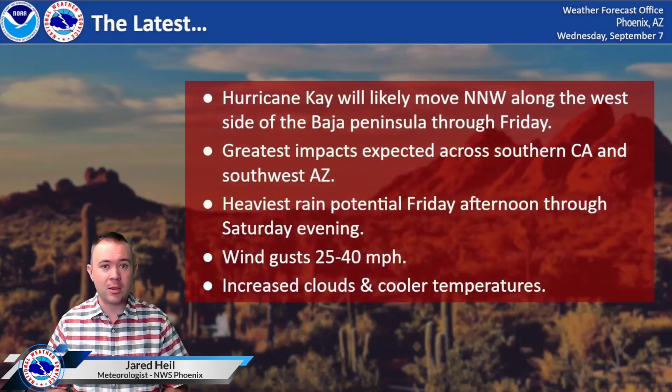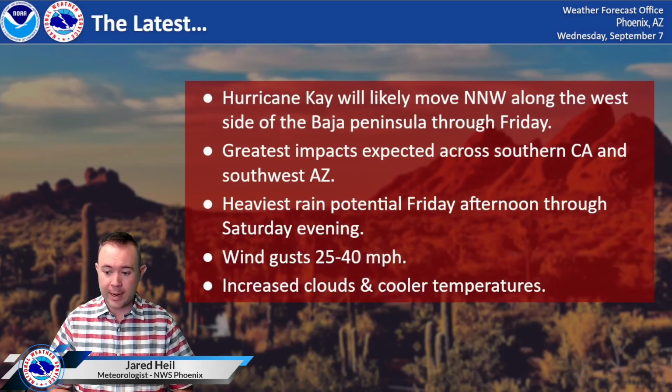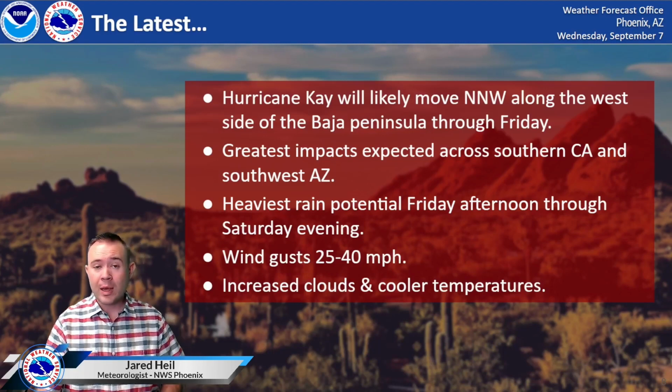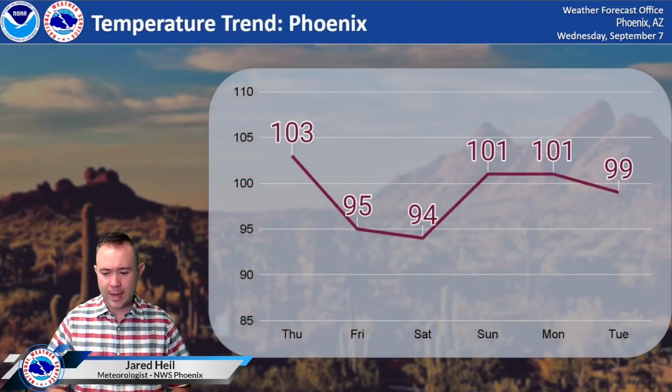K is going to hug the coastline of Baja, approaching parts of California but staying just offshore over the next 3 to 4 days. The greatest impacts will be closest to that system, so southeast California, southwest Arizona, in our forecast area. We'll see the highest risk of heavy rain and potentially some flooding. Wind gusts could also be on the order of 25 to 40 miles per hour as this system makes its closest approach, especially in Yuma and El Centro, places like that, on Friday and Friday evening.